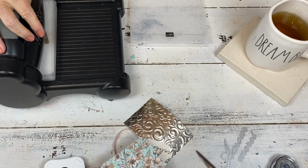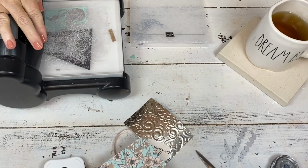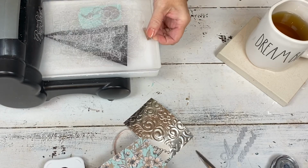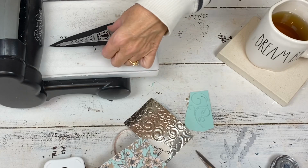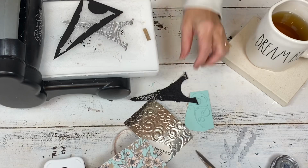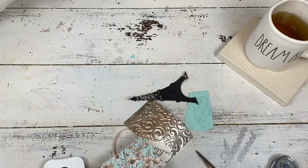So once, and then back. The bottom bit of my Eiffel Tower took a little bit more poking to get out of, but it wasn't bad. So this one came out perfectly fine. Let's see if it looks like, yeah, this is gonna come out okay. Look how pretty those are. So super pretty.